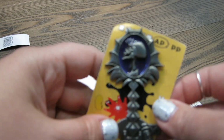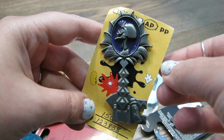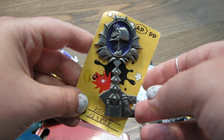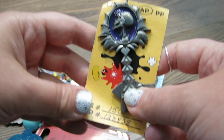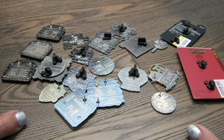One of those trades was for this AP LE 150 Yzma key. This is something that Cheryl had in her trader book for, I think, at least a year, because she pulled it off one of the boards at a previous pin event, and I had been gawking at it for quite a while. So I had a chaser pin that she needed to finish her set, and so she traded this one with me. Finally, I'm going to show you all of the trades that I made on the boards.